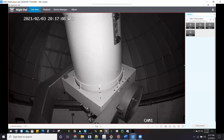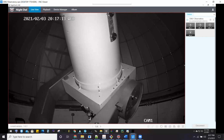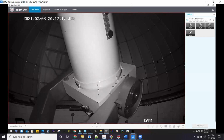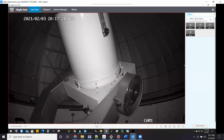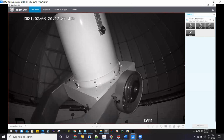And we can see some other stuff coming into view. Notably, we have a gear towards the right that moves the telescope up and down. And then we have a similar gear out of view towards the base of the telescope that moves the telescope basically to the left and right.